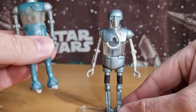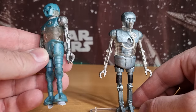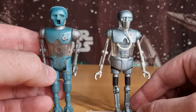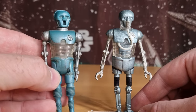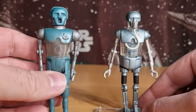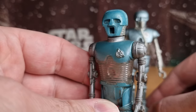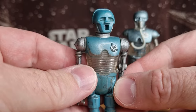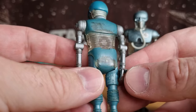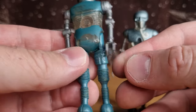So what I do have here is a pretty rough looking Kenner vintage one. It's dirty. He's missing the mouthpiece. He just looks like he's singing. He's just going, ah! So yeah, I would love to update this at some point in my life, but you can sort of see the clear plastic there as well.